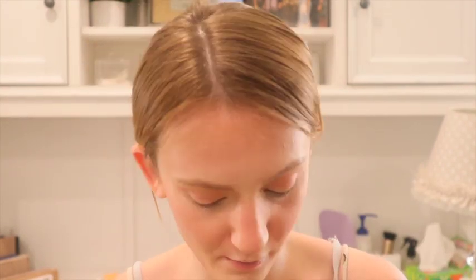This is something that I've been wanting for a long time, and I'm so excited I got it. So this is the Urban Decay Moon Dust eyeshadow. This is in the shade Space Cowboy. I'm so excited to try it. I like the packaging of it. I like how it's clear. So this is what it looks like, and I actually do want to swatch it real quick.